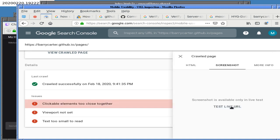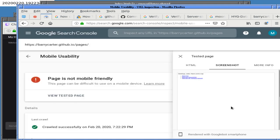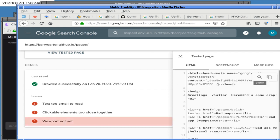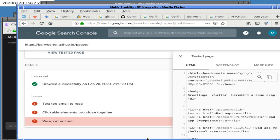Okay. That's nice, I thought this was going to charge us money to try to test the live URL. So let's see if we still have all three issues now. I think we definitely have a viewport now. Viewport not set. Whoa, hello. Yes, it is. Oh, fuck me. Because, of course, this is only updating it locally. I need to push it to Git Pages. And then after that, I actually need to wait a little bit because it takes a bit to update.